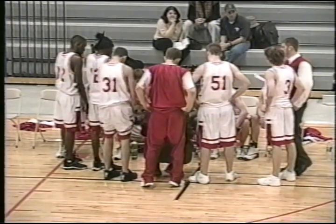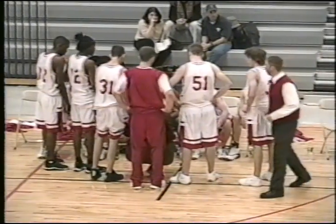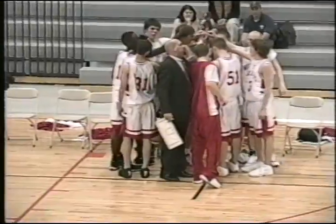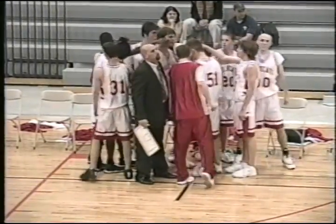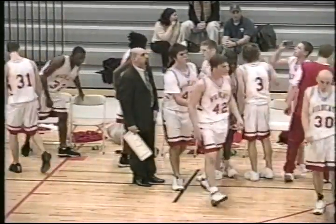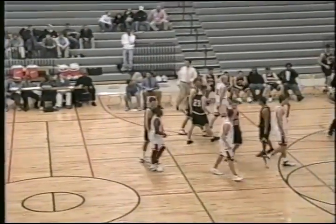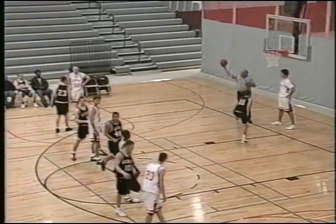Look at the team huddle around Coach Sean Lopresti, assistant coach Christian Heisinger. Well, if Milton can just stay solid here in the last 3 minutes. Like I said, just got to keep up that energy level on defense. Make Wellesley work for everything. Control the boards. As expected, Wellesley comes out with an aggressive full-court press.